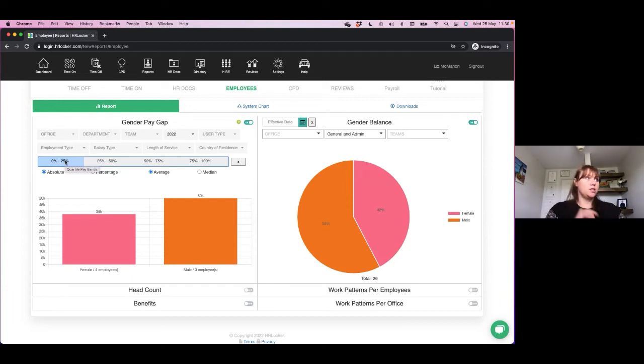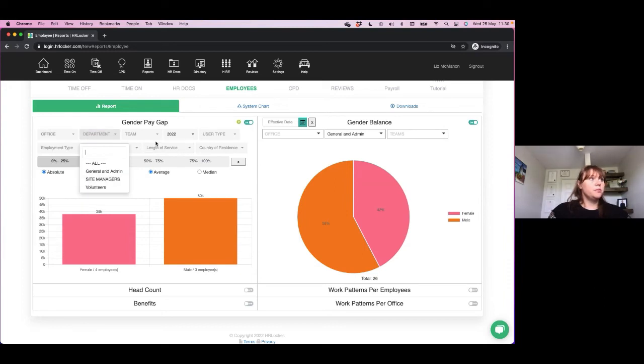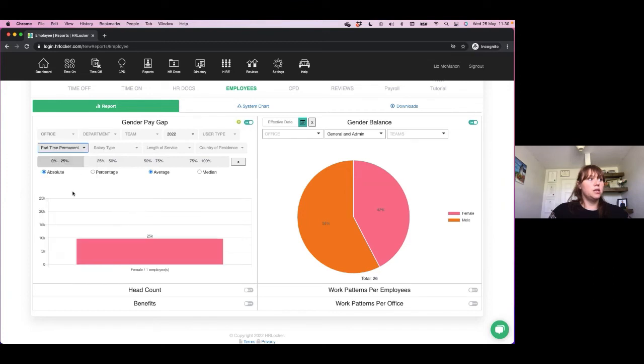If that makes sense. So the important thing when we're looking at this chart is you can report out by office. So is there a discrepancy in different offices? You can report on by departments, by teams, and the year. So you can compare over the last 4 or 5 years, whatever it is. Have you improved, basically? You can also report out on employment type. So that's where you want to compare is there a discrepancy between your full-time and part-time?